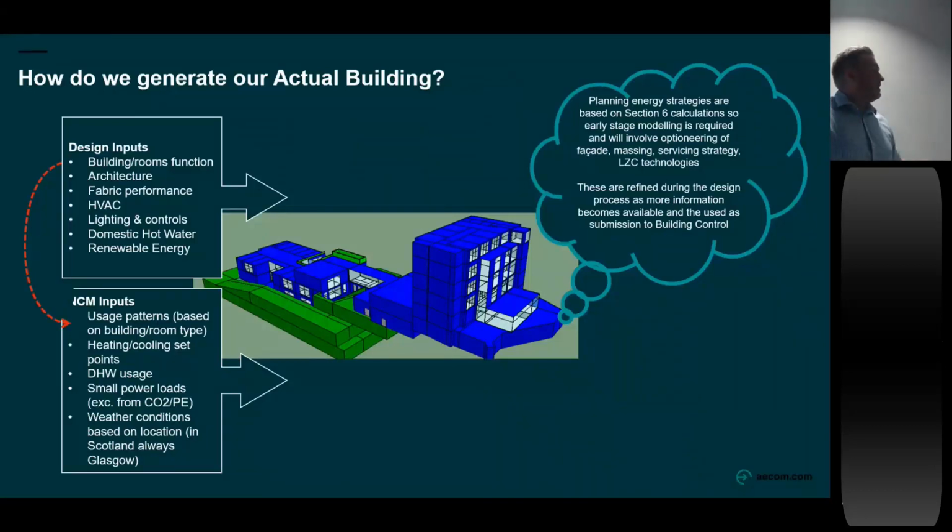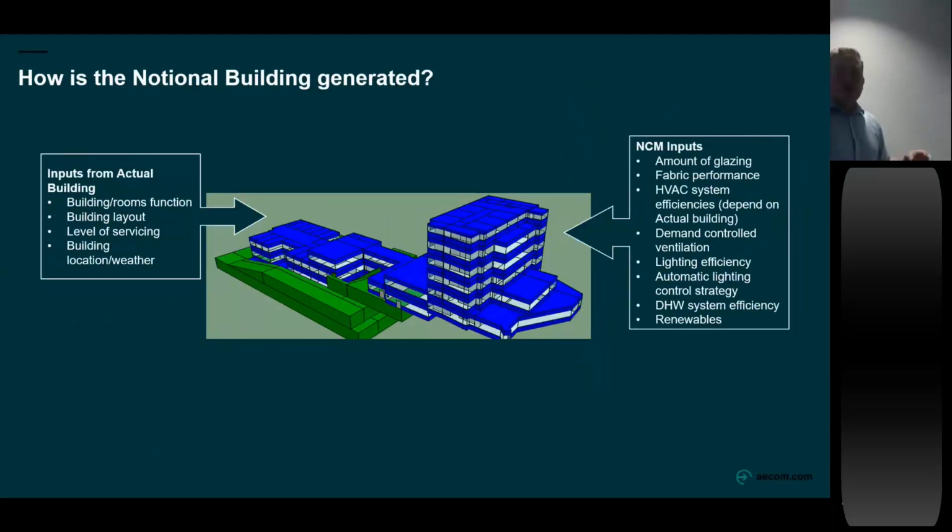The other key point to note is it will set your weather conditions based on location. In Scotland, this is always set to Glasgow. That's the only weather file you can use in Scotland, which means if you are doing stuff in the north of Scotland, your real-world performance is going to be very different to what's being modelled here because of the way the standards work. So just another reason why if you're doing operational energy predictions, you shouldn't be using compliance modelling.